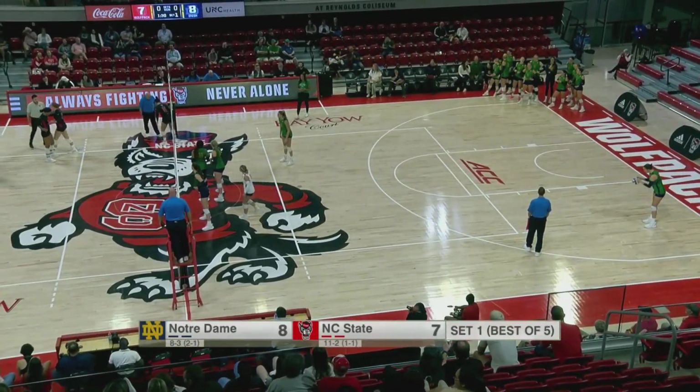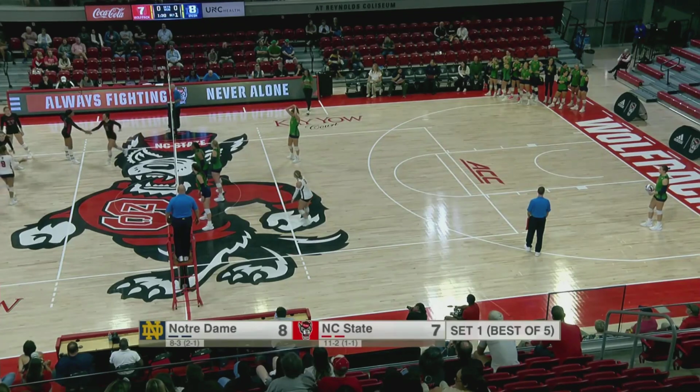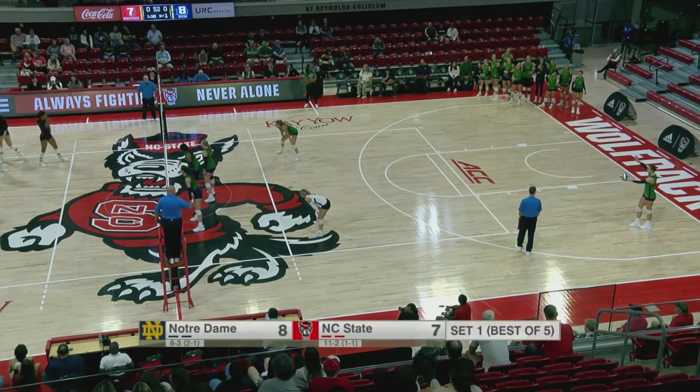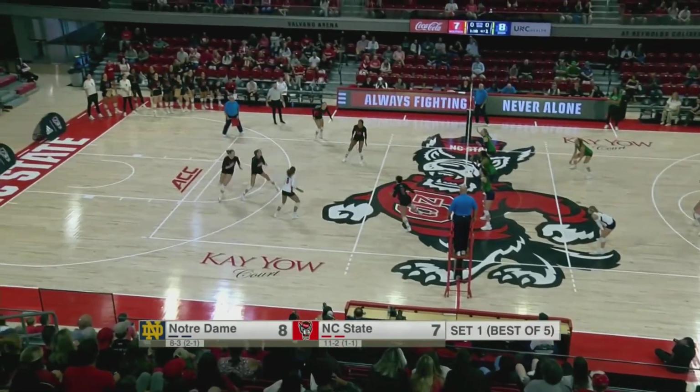When NC State beat Notre Dame last year here in Raleigh, 12 service aces as a team. That really put them ahead in that straight set sweep. I think this is definitely going to be a very serve receive heavy game. Both of these teams are very strong and aggressive at the service line and plays to their advantages.